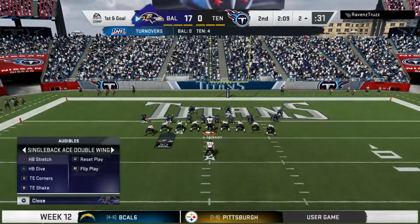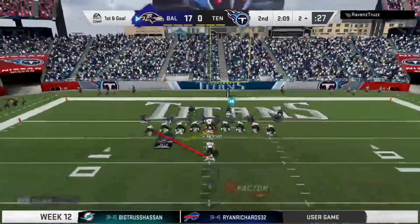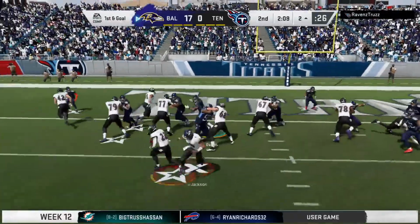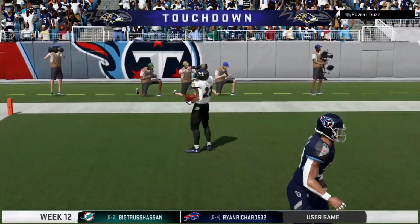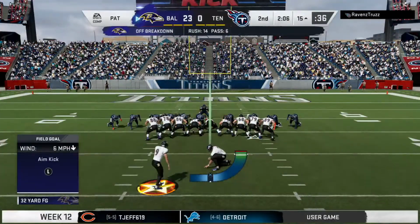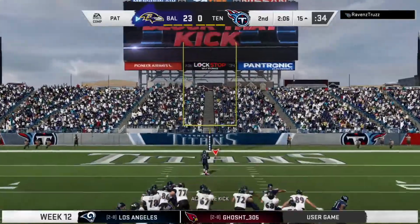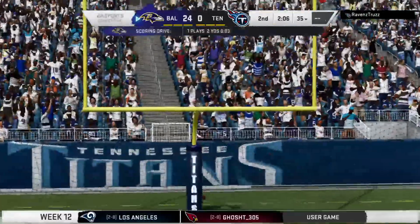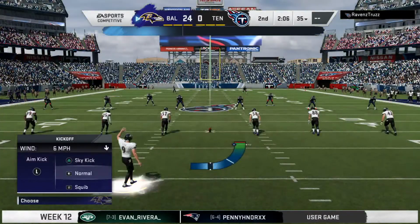Everyone's into taking it the other way and trying to create points themselves, aren't they? Well, they are, and now a terrific opportunity inside the 5. Watch the safety creep. They'll try and run for it on 1st and goal. And he'll get in. Touchdown, Baltimore. A great effort there with his 14th touchdown of the year, 2nd of the game, as the Ravens push further out in front. Tucker with the extra point, and the rout is on here in this first half.